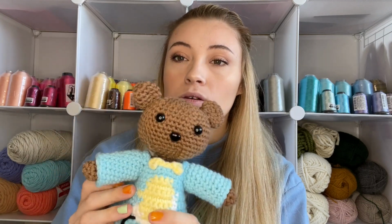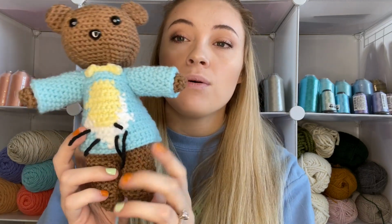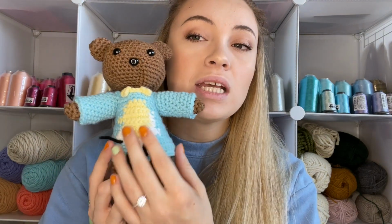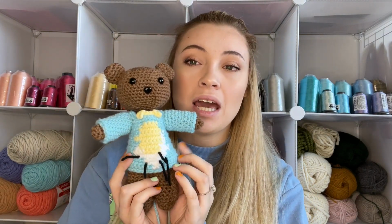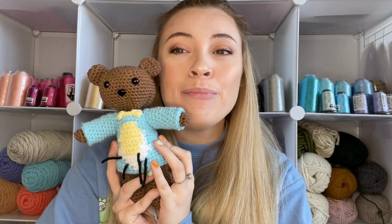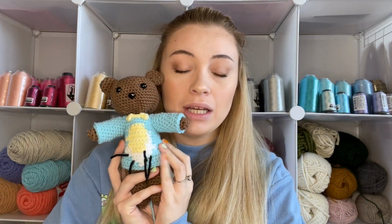But these outfits do come off, and so if you know at all what outfit this is trying to resemble, let me know in the comments down below. I would love to see how many of you can guess it right. His name is Barry, and he is so cute. I love him so much.